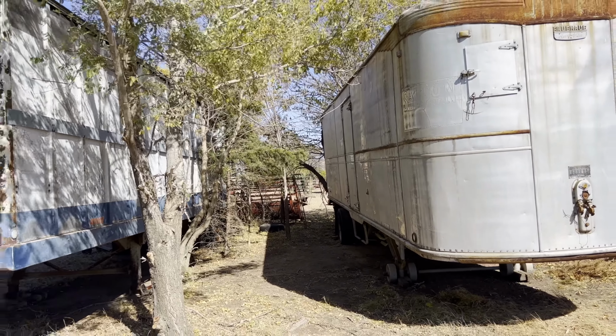This in here could be empty. This could be a dud, I don't know, we'll see. But we're gonna worry about that another day. It is far too hot to be digging in trailers right now, so I just wanna get them home for now. I've got 30 days to get them off the property.